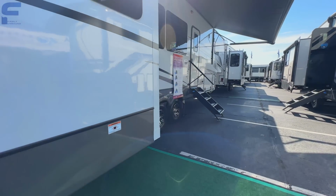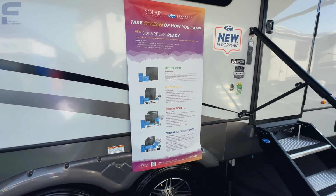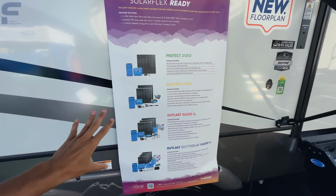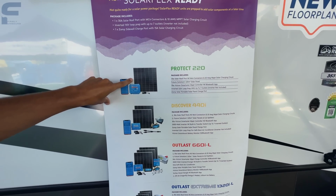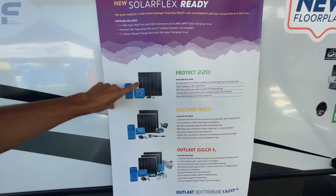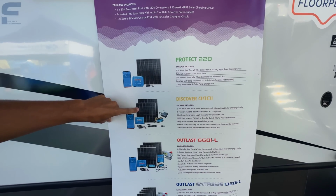As we walk back around this way, this is going to show you all of your solar options. So with Keystone and specifically Montana, these are the 4 options you're going to have. This one here, the 220 watt option, is their standard option. Everything is going to come with at least this from Keystone. This is going to keep your batteries charged. Second option is your 400 watt solar system.